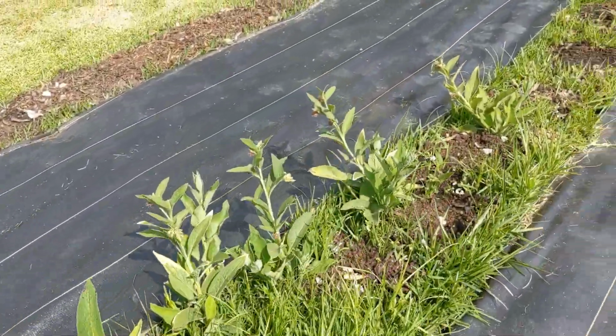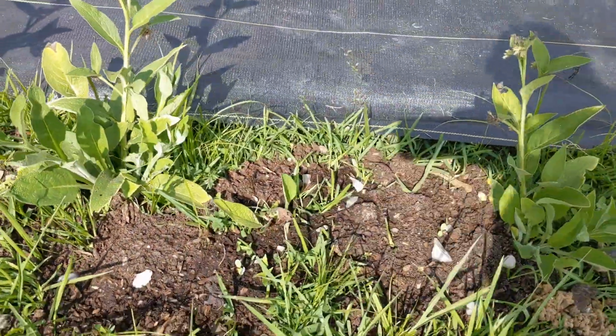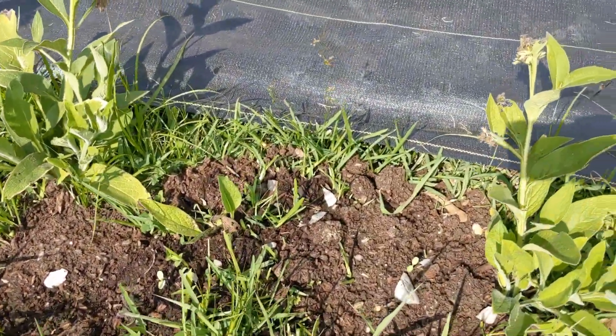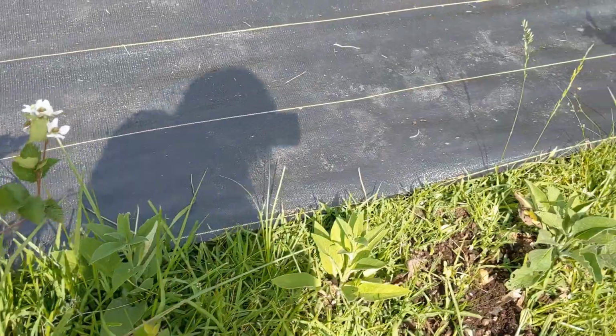And more Grandma Young's blackberries. Here you can see some of the stuff coming up. Oh, well, if I can get out of the shot. Let's see. Maybe you can see some of those. I think they're either sunflowers or zinnias. I think that's pretty much all that I planted out here.